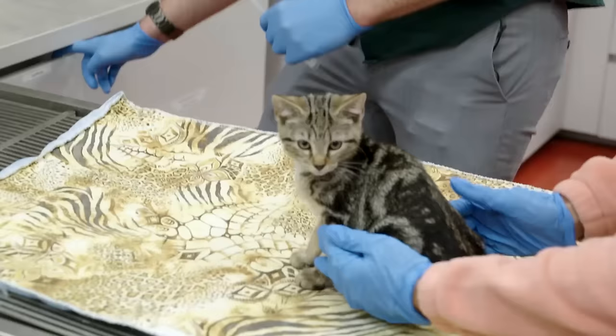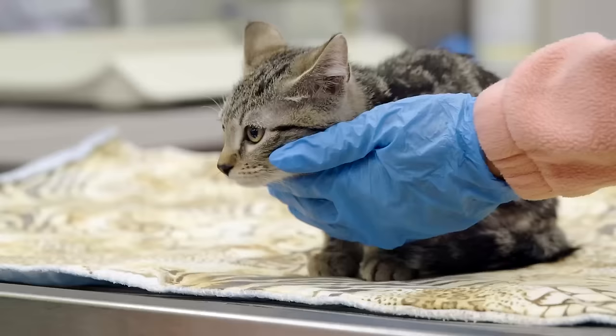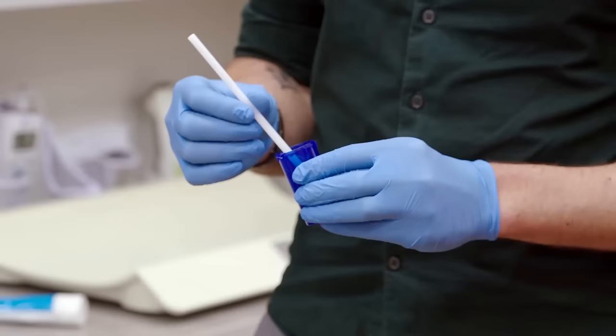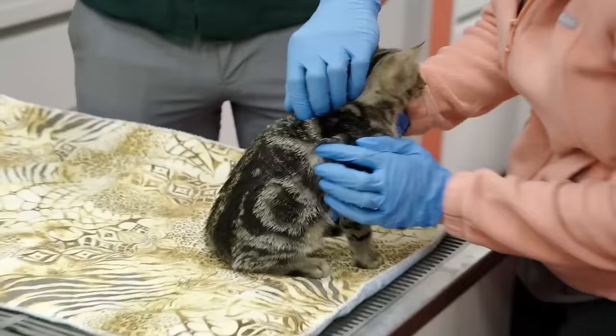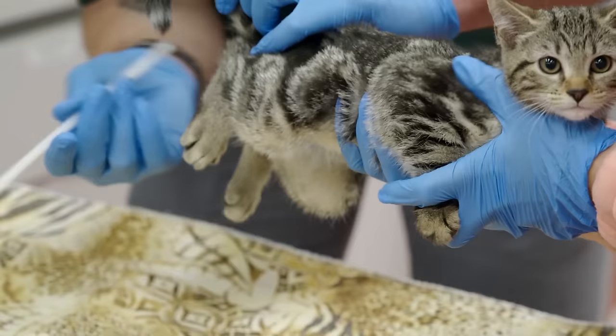What we're going to do next is unfortunately a bit unpleasant for her. Rather than waiting for her to give us a stool sample, given the concern for parasites, we're going to get a sample now. So what you're going to have to do is hold her, and I'll use this stick, unfortunately, to get a stool sample. All right, sorry, sweetheart, you're not going to like me after this. I'm sorry, sweetie. I'm sorry. I know you're doing so well. Well done. Okay.